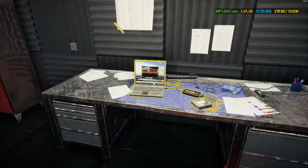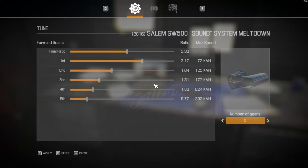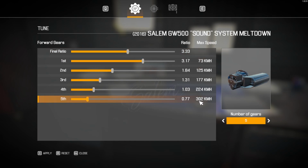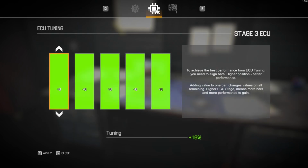But we have still done a little bit of gearbox tuning just to put some figures down. I went for a 3.33 ratio with 73 kilometers an hour in first gear, up to 302 in fifth gear. Don't forget, there is a beautiful ECU tune on this one, fully done up to 16%.